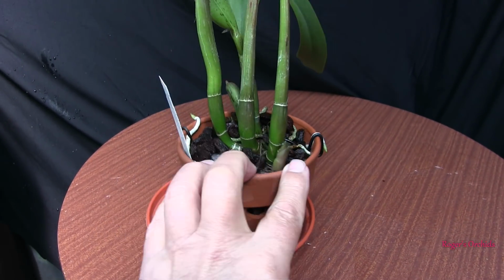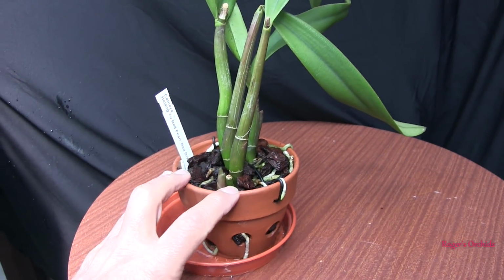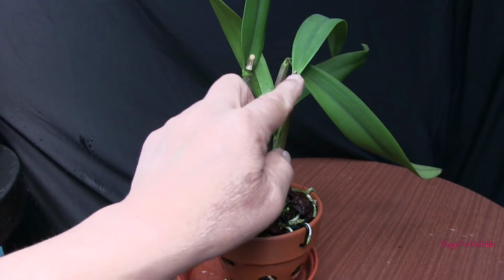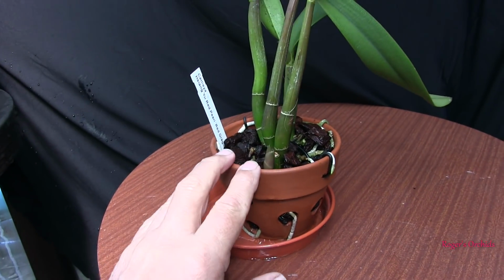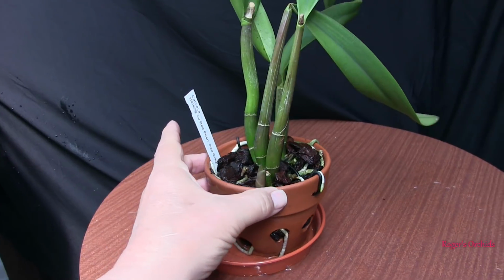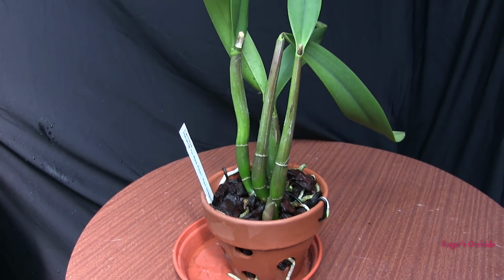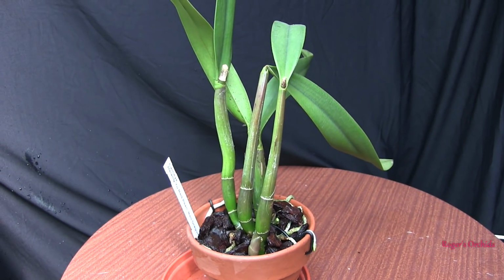It has got active roots now, so strictly speaking, looking at the size of the plant and the fact that it has bloomed before, yeah, there is no reason why that new growth shouldn't bloom. So at last we might have a red Cattleya. A bit of a wait yet, but down the line, a red Cattleya hopefully.